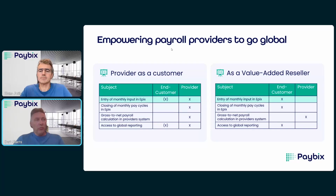Okay, I'll move on now. So first of all, you have the input of the data in Epix, the monthly information. Then the second part is the closing every month, of course. So again, here in our examples, on this side, the provider can do it in the name of the customer and transfer all the data to the country. Or in this case, when the customer is at the buttons, he can close himself.